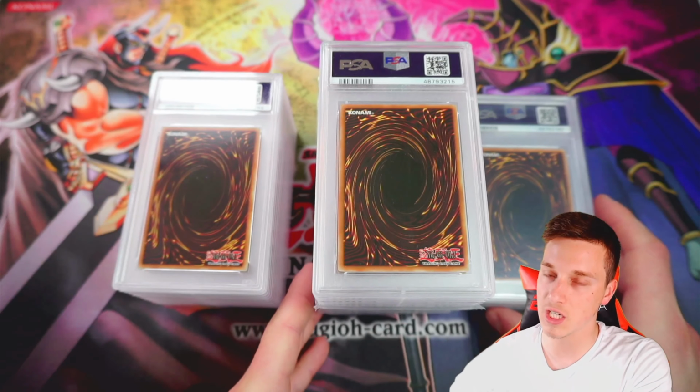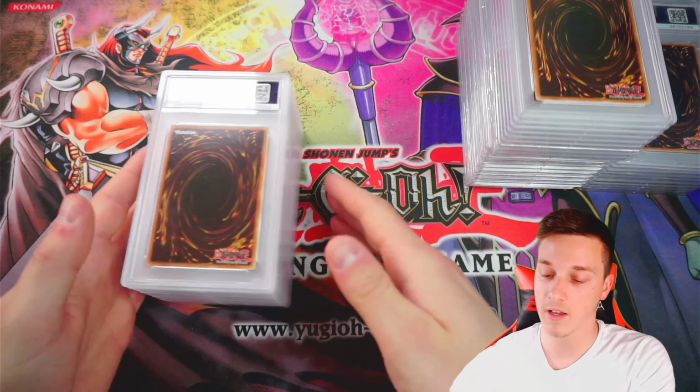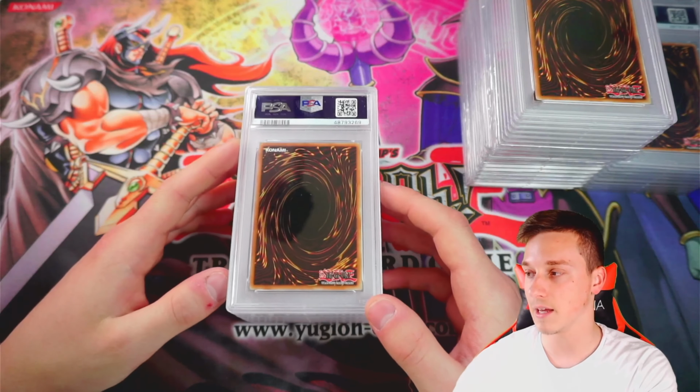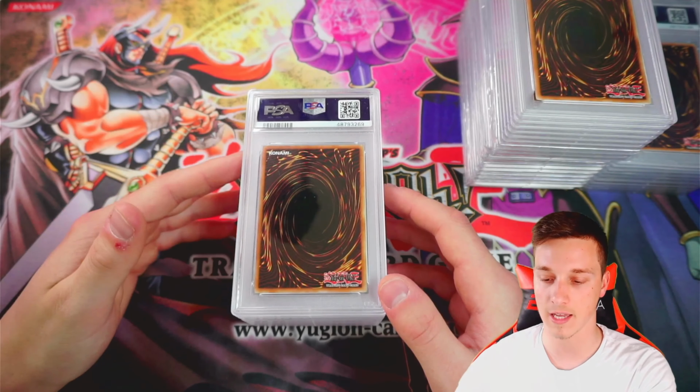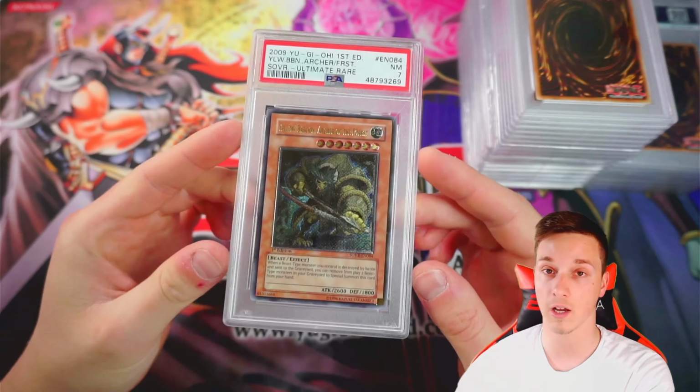These are pretty cheap, so if you just want to pick up a PSA card for your collection, guys, if you don't actually own any, they're really cool to have, and probably the best way to kickstart an actual collection is by owning a PSA card. And it's just so magical and joyful actually holding a PSA card.